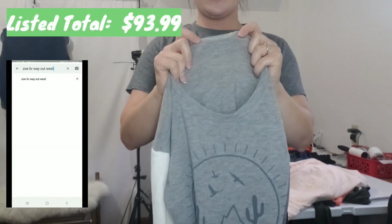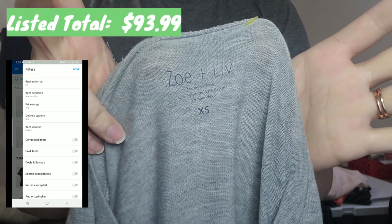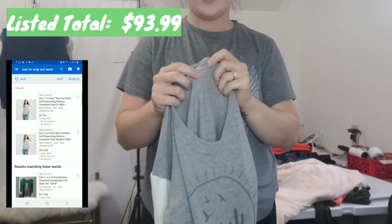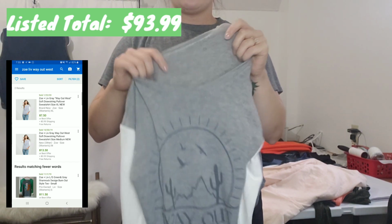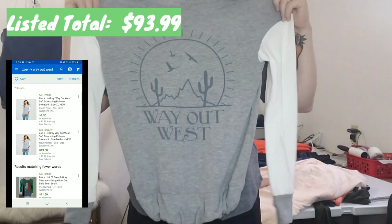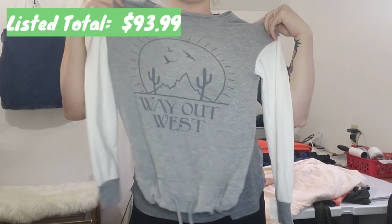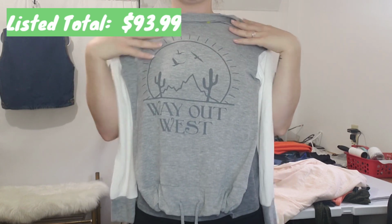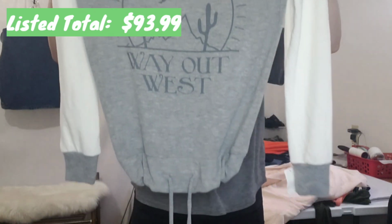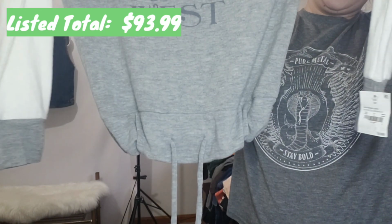So I got this at the bins. This is Zoe Plus Live. Wasn't very familiar with the brand. I think they're sold at Anthropologie. I got it because it was super, super soft and I like the graphic. So it's kind of like a sweater shirt. It's really lightweight, but it says way out west, and I know that Western's in right now, so I picked this up for the graphic mainly. And again, it is super soft. It's got like a drawstring detail right here.